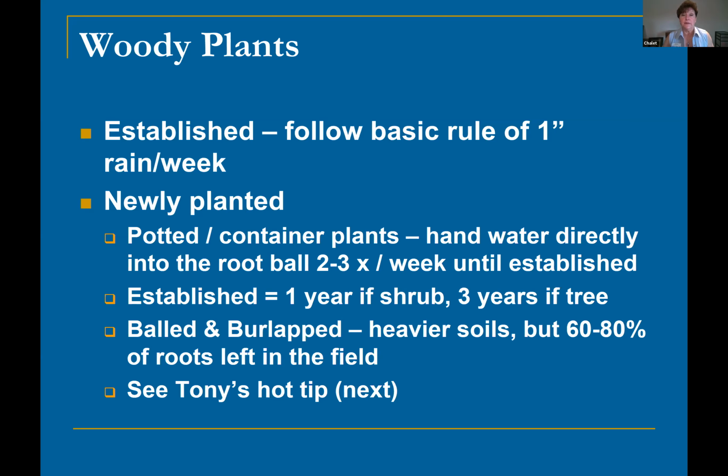For trees, they say for every inch of trunk diameter, that's how many years it takes for the root system to grow back before it's established. So if you planted a tree with a 3-inch diameter trunk, measured at shoulder height, it would take 3 years before the roots had grown back to the size before it was dug out of the field. A shrub is usually established in 1 year. Usually it's 3 years if it's a tree.